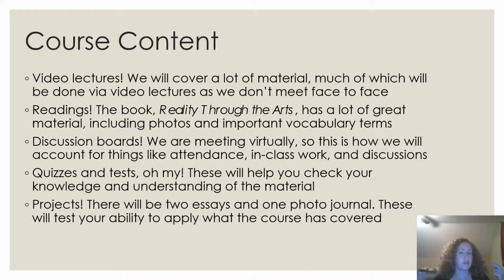There is going to be some reading. I can't necessarily cover everything on my own, and we have a fantastic textbook that is used by all of the Intro to Humanities courses here at LCCC, and that is Reality Through the Arts by Dennis Spore. It has fantastic photographs, great links to outside resources, and a music list at the back. Don't worry about getting the recommended CD that's listed at the back of the book. We will have links for any music that I want you to listen to.